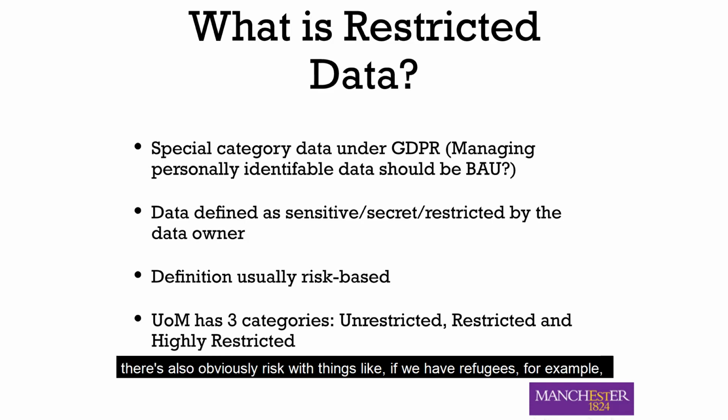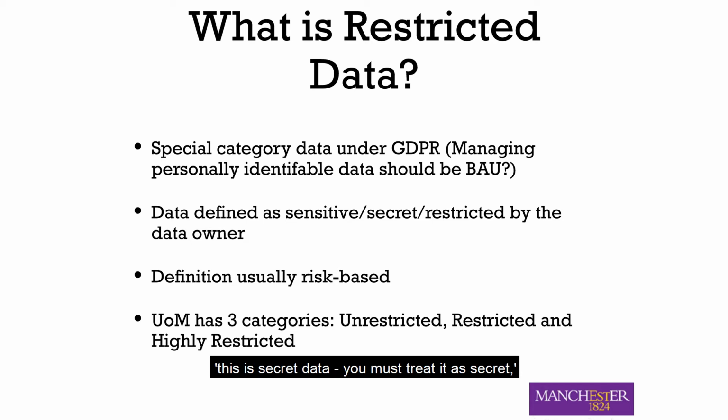There's also obviously risk if you have data on refugees, for example, and somebody might want to gain access to that data for malicious purposes. So this is information that goes beyond that PII, business as usual data. It can also be data where the government, or a company, says that this is secret data, you must treat it as secret. It might not be secret in any real meaningful way, but they choose to believe that it is, and therefore the contract that we hold with that organisation means that we have to deal with it as though it were secret.